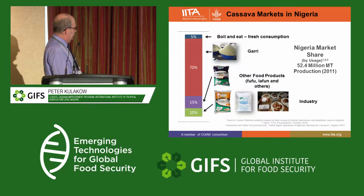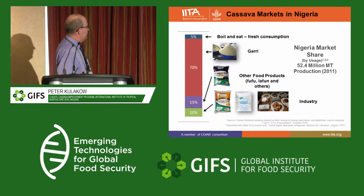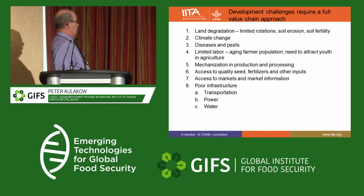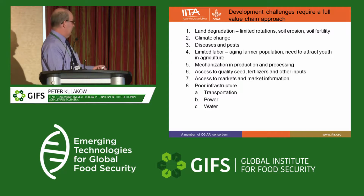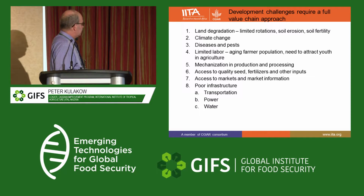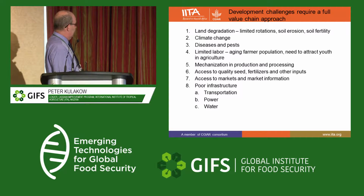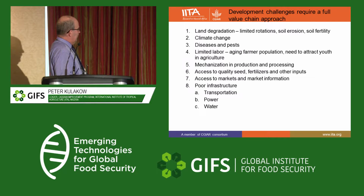So this is an area that's received a lot of attention. There are many development challenges that require a full value chain approach to address cassava breeding and all of cassava development. Of course, there's land degradation and important soil erosion, reduced soil fertility, climate change. Diseases and pests are critically important, especially drought and virus diseases in Africa.